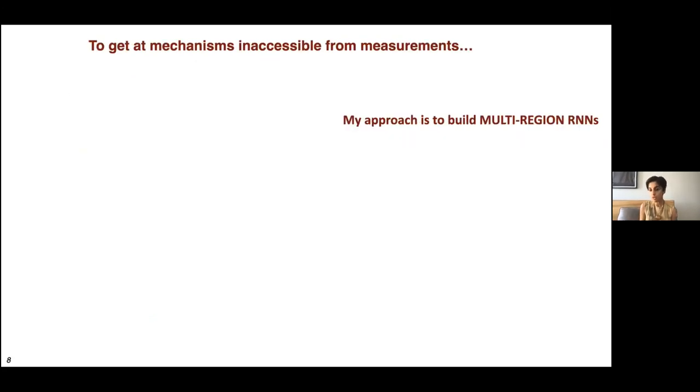One of the approaches that I have taken in recent years, and my lab does as well, is to build multi-region recurrent neural network models. I like recurrent neural network models because they're mathematically convenient. There are feedforward and feedback connections, which is a feature I'm borrowing from biology. And recurrence provides us with intrinsic dynamics that you can use to do time-varying things with.